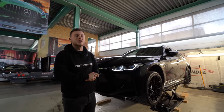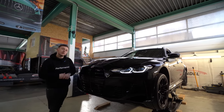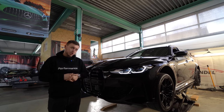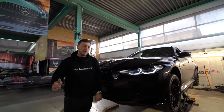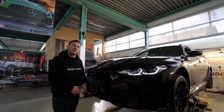What's happening, everyone? We are back in the workshop with the G81 M3. So yeah, it's up on the ramp. We're now in Peter's workshop here in Salzburg, Austria. Yeah, sorry, very tired, but let's go. So the G81 is on the ramp. There's no parts here. We're just gonna showcase all of the stripping. Then when the parts are here, we're gonna run through the parts.